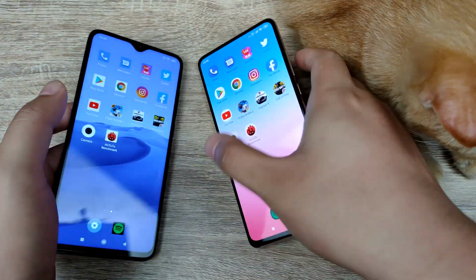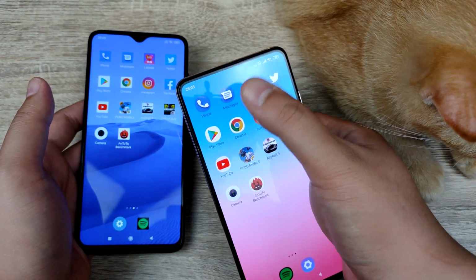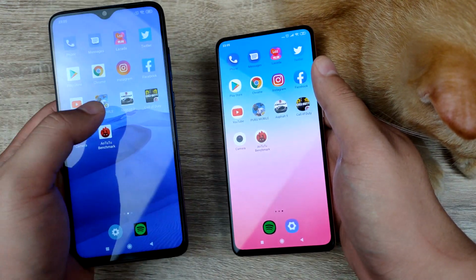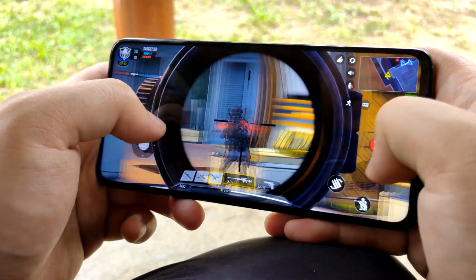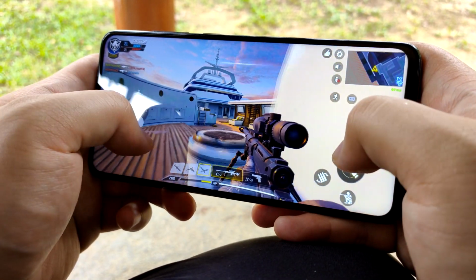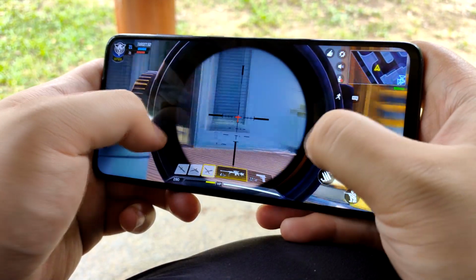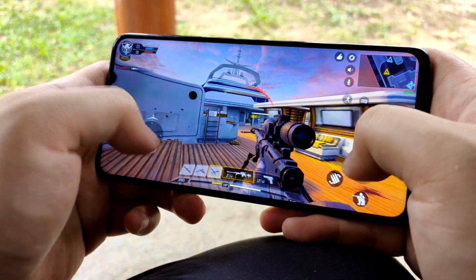As you can see, the Mi 9T Pro loads most of the apps faster, but the Note 8 Pro does hold up pretty well, even managed to handle heavy 3D games like the new Call of Duty in high setting quite well with consistent frame rate. But one thing that I noticed, the Note 8 Pro can get considerably warm, even hot after some time compared to the Mi 9T Pro.